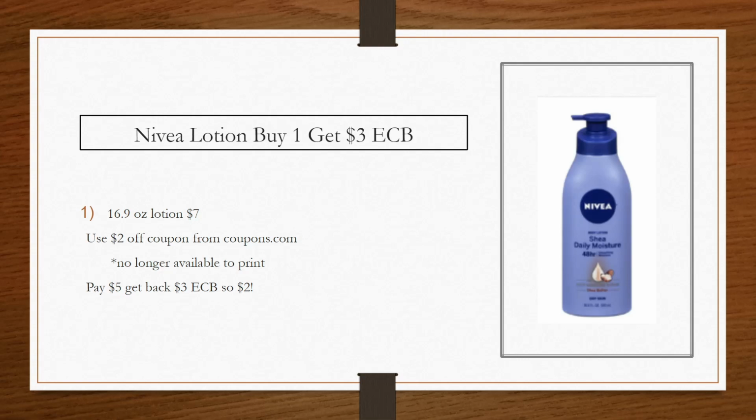If you have a $2 off $6 lotion CRT or anything like that, make sure you guys pair it. I do not, so I'm just going to do the example without any CRTs. You would pay $5, get $3 back, so your final cost is just $2, and this is the really large bottle, so it's definitely a good deal. If you have that $2 off $6 lotion CRT, you would pay $3, get back $3. Final cost is a nice freebie for you guys. So a couple different scenarios there just based on your CRTs.